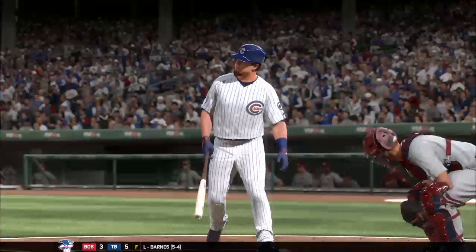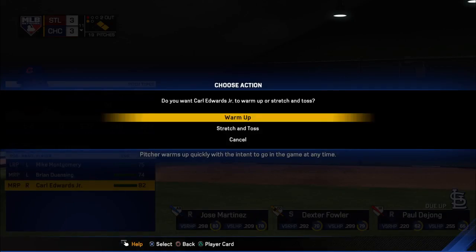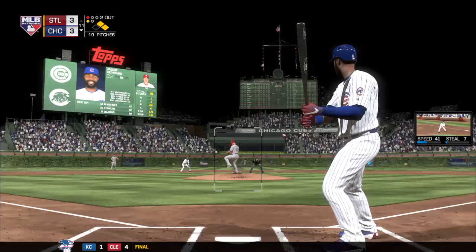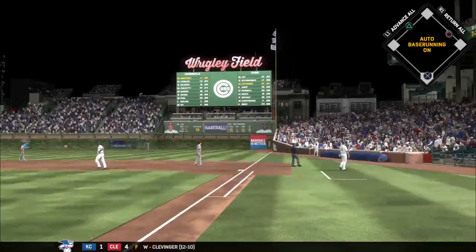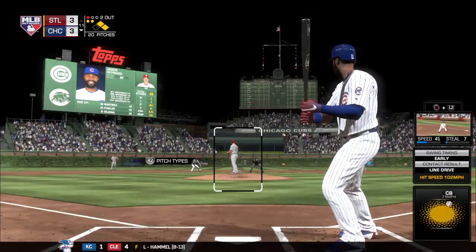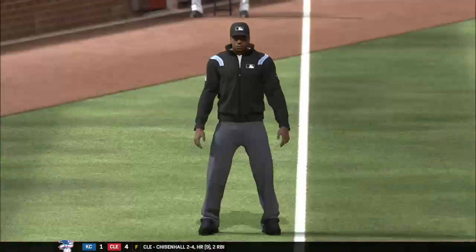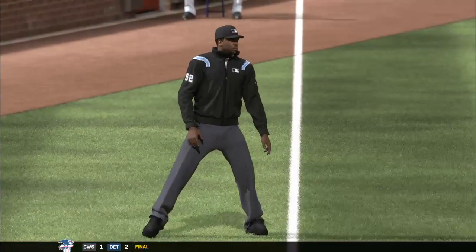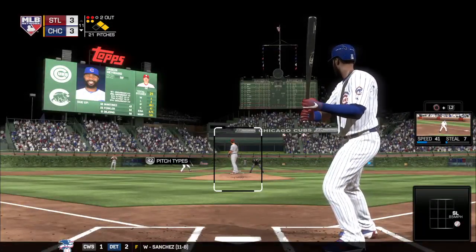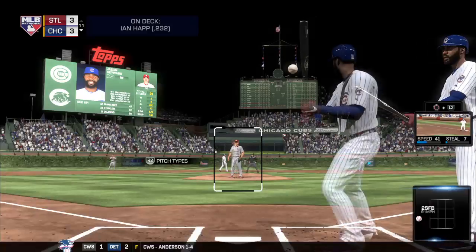Heyward. Here's Jason Heyward now. And he turns on this one and yanks it foul and back out of play. Now the 1-2 pitch. Checked his swing there, and did he go? No, he did not, says the third base umpire. Ball 2. Here's the 2-2 pitch. And he tries to get him to reach for it, but it stays outside. 3-2.